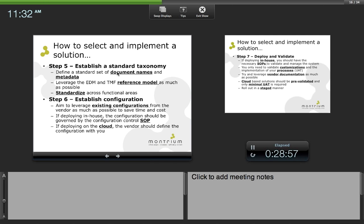Once you have your taxonomy, you can then start to establish the configuration for the system. Now, most vendors will already have existing configurations for types of organizations such as yours. And so if you can, try and leverage that configuration from the vendor, because it really will save you a lot of time and cost. A lot of this will depend on whether you already have an existing standard in-house and how flexible you are in terms of changing that standard.